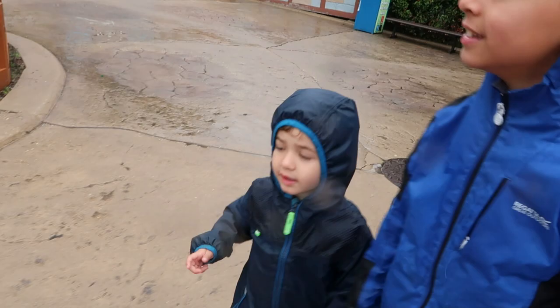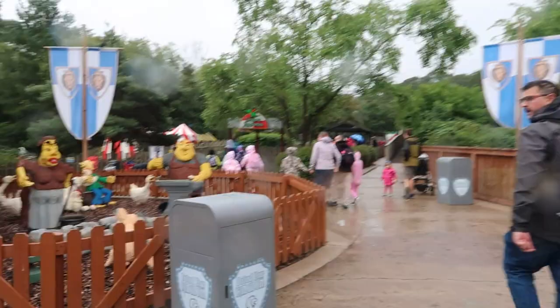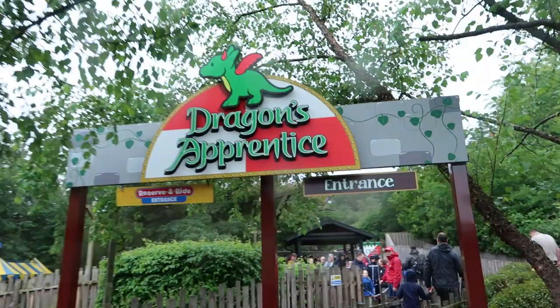Knight's Kingdom, Dragon's Apprentice. So that's the Knight's Kingdom Castle. And over here, the Dragon's Apprentice, which is a smaller ride, so Aidan can go on this one. What do you think the footprints are from? It's from dragons. Let's go on the dragon. Excited? Yeah. Dragon's Apprentice entrance. Go in there then, Aidan. This way. Keep going.